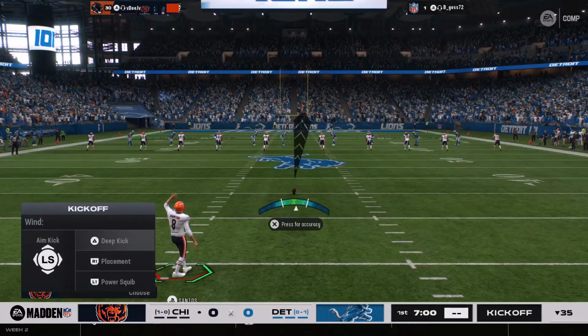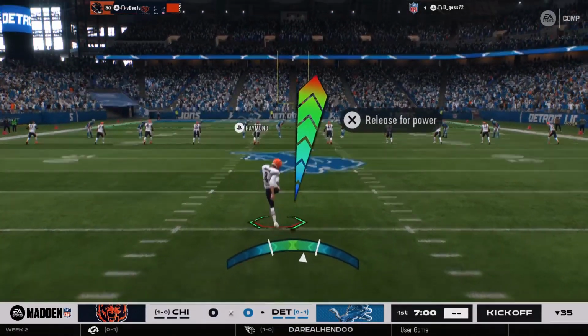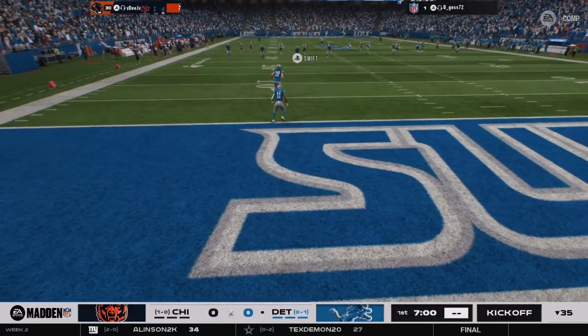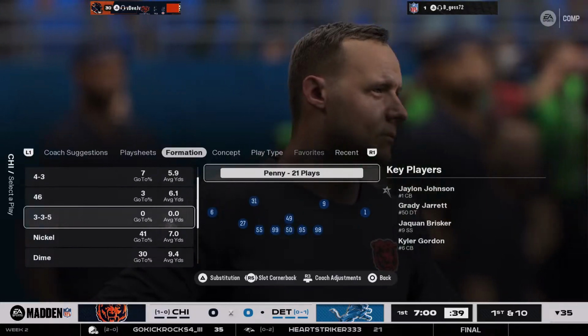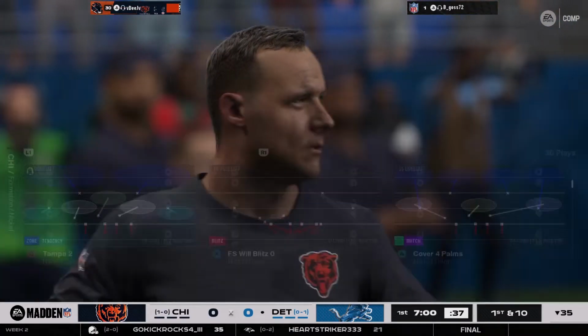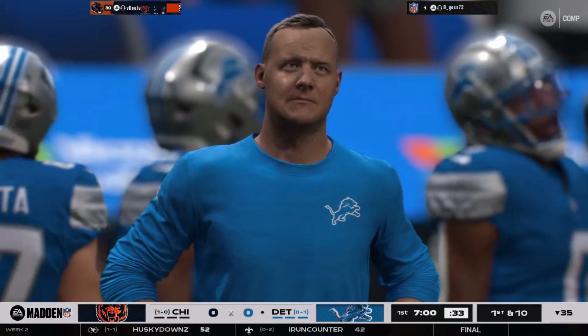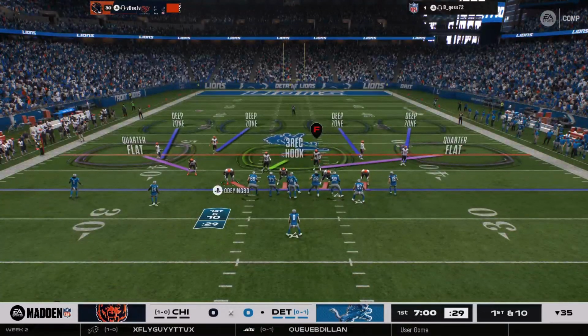Cairo Santos to kick off for Chicago. Here's Santos ready to get this one started. And off we go from Ford Field. No chance to return this one, through the end zone for a touchback. From the 35, it's 1st and 10.